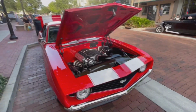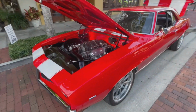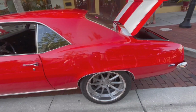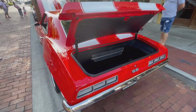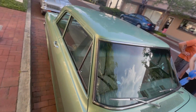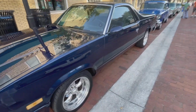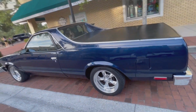Gonna have one of this car shows without a 69 Camaro. It's got a modern LS engine in it, wild wheel brakes. Overhaul brakes. There's what a nice metallic soft paint looks like. Chevy 2. Nice El Camino, 1980s. Beautiful paint. Simple kind of car. They used to be inexpensive.